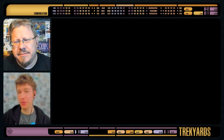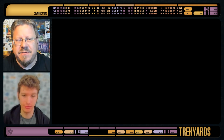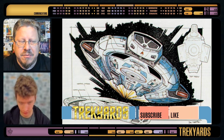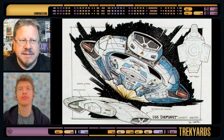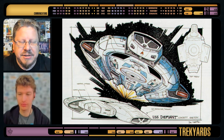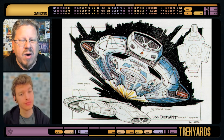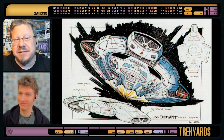I'm Captain Foley. I'm Quaddle, and we are back looking at some concept Defiants. We're going to be looking at a few of these, so hopefully you can watch them all and see what might have been as far as the Defiant for DS9 goes. Quite a few iterations of it, and it's worth looking at the concept and talking about why it wasn't used, what would happen if it was used. I mean, just see the possibilities, right?